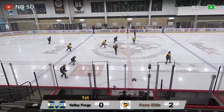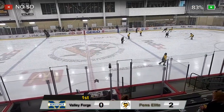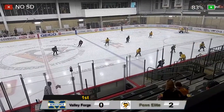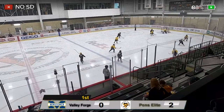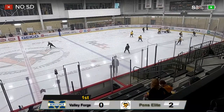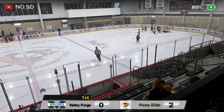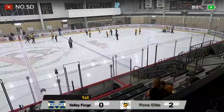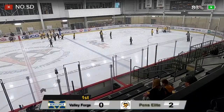They break the play up and send it right back up ice. Bowen on the puck in the Valley Forge zone. Valley Forge tries to break out. It skips past a Penguin stick, gathered in by Schweitzer at the blue line. He keeps it in and finds Bloom. Bloom will drive to the outside, does a nice head and shoulder fake there, sends one towards the net, and that's popped way up in the air before it's gloved and held for a whistle, and another face-off coming in the Minuteman end.